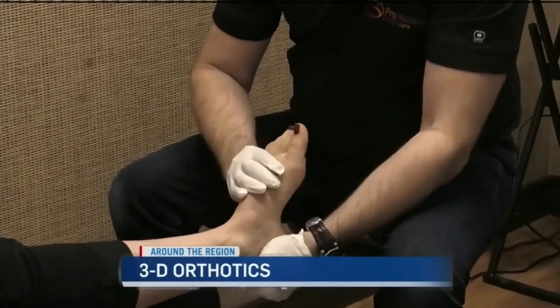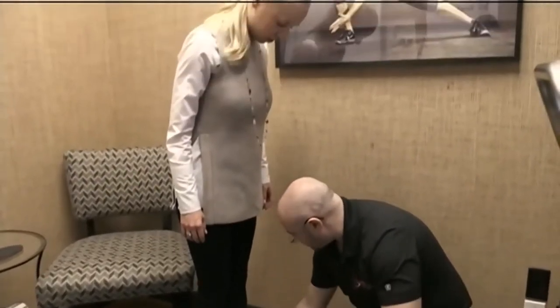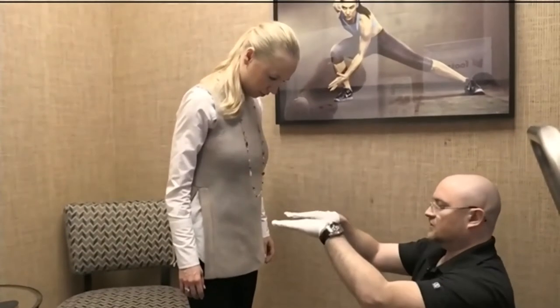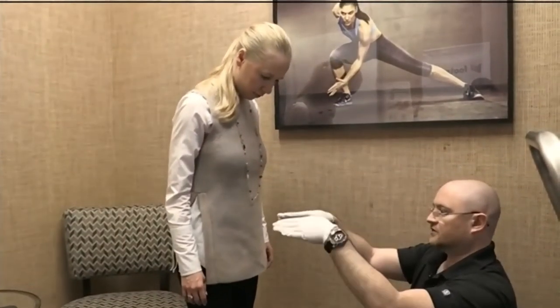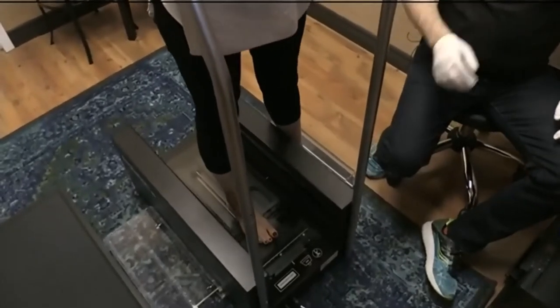All right, so let me take a look at your feet. Anastasia is looking for her first pair of orthotics. You have very high arches. And what happens is instead of standing straight, you're doing like this. But the process she's going through today is a fairly new one.